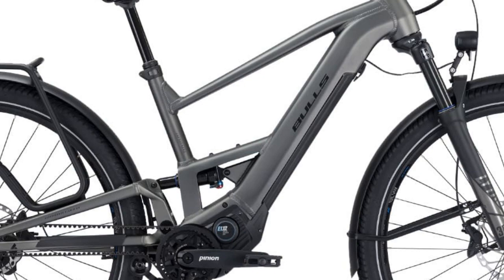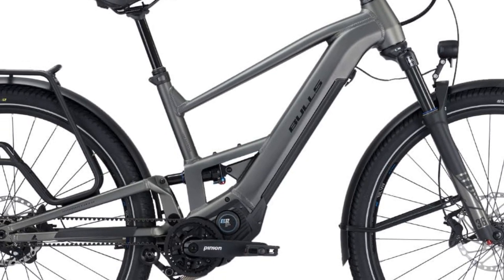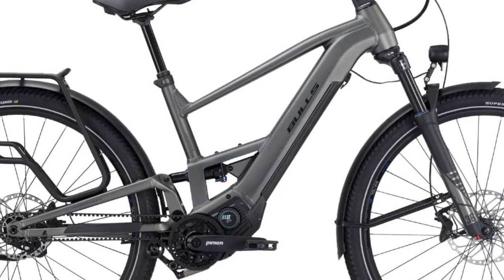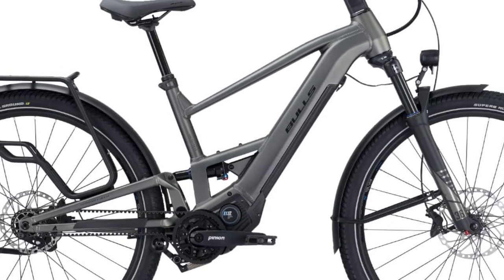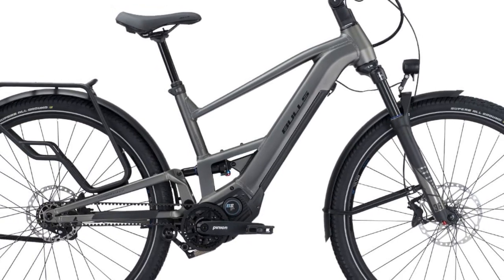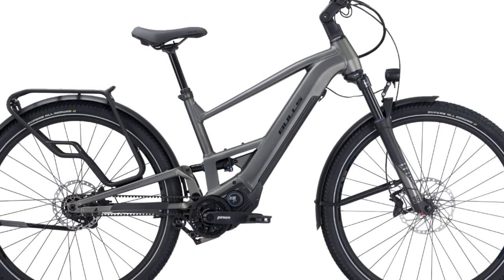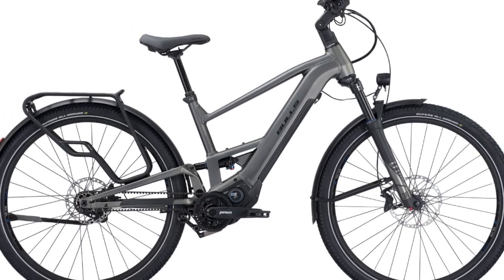Bulls introduces the Vuca Evo FSX1, an all-terrain e-bike designed for versatility, excelling on forest paths and challenging mountain trails. Positioned as an SUV or trekking bike, it encompasses features suitable for various terrains, making it a versatile choice for both city commuting and off-road adventures.